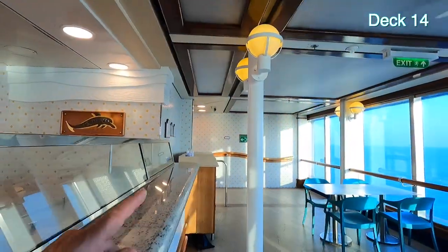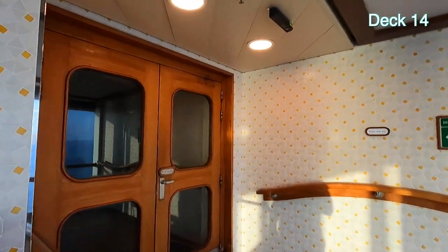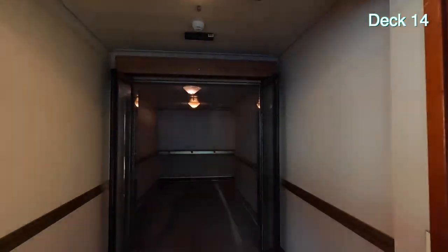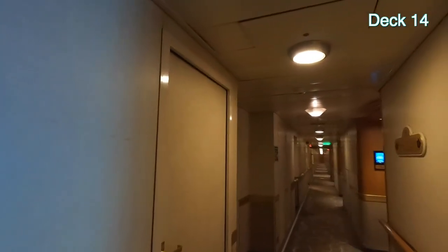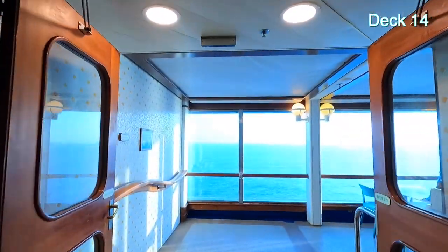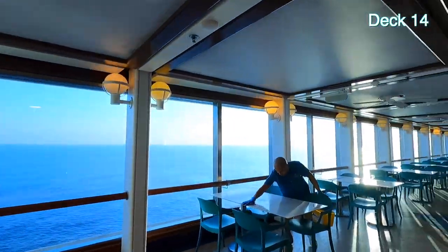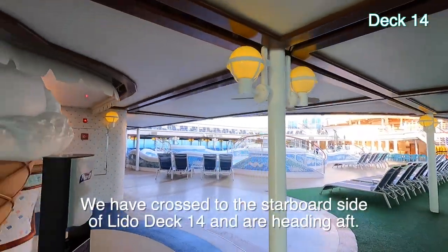If you go forward here, you will be in cabins, automatic doors. See that? My cabin is right down there. So, we're going to walk to the back of the ship now, because like I said, in the front, it's only cabins. And that's Neptune's Reef and Pool.